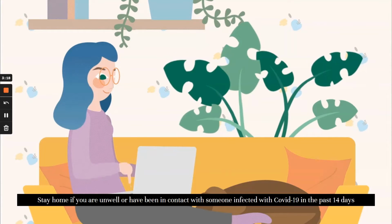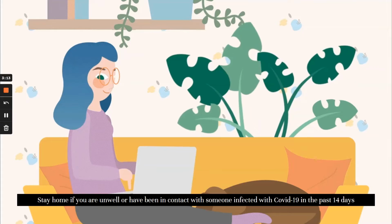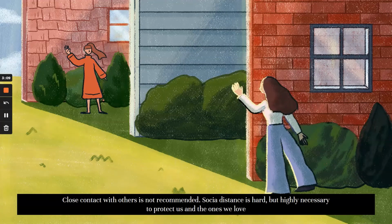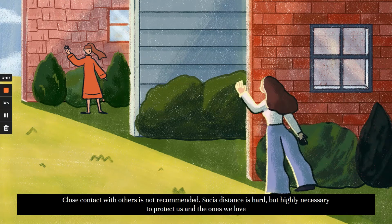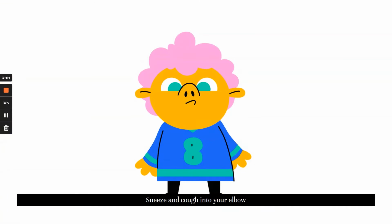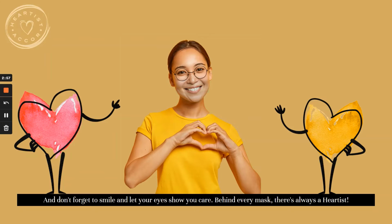Stay home if you are unwell or have been in contact with someone infected with COVID-19 in the past 14 days. Close contact with others is not recommended. Social distance is hard but highly necessary to protect us and the ones we love. Sneeze and cough into your elbow. And don't forget to smile and let your eyes show you care. Behind every mask, there's always a hardist.